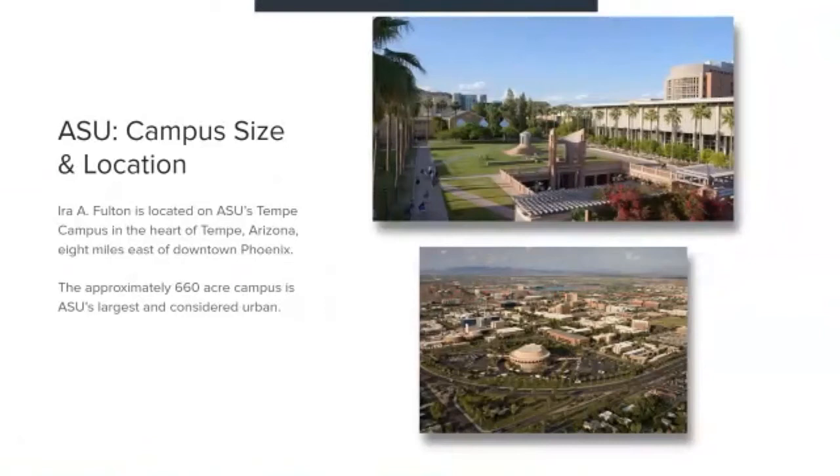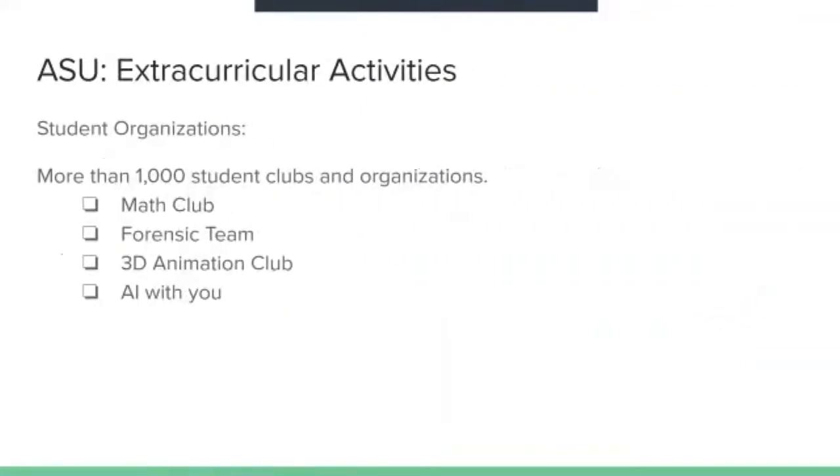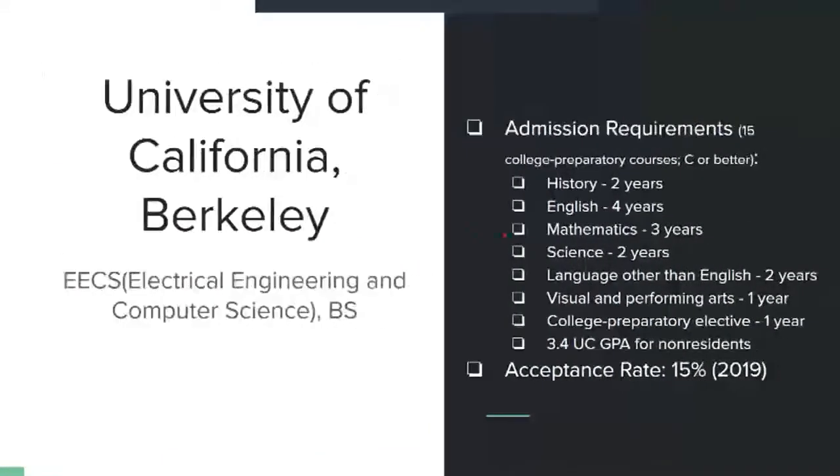So the ASU campus size and location: the Ira A. Fulton School is located on ASU Tempe's campus in the heart of Tempe, Arizona, 8 miles east of downtown Phoenix. It's approximately 660 acres and is considered urban. ASU offers a lot of extracurricular activities. There's more than 1,000 student clubs and organizations like Math Club, Forensic Team, 3D Animation Club, and AI With You.